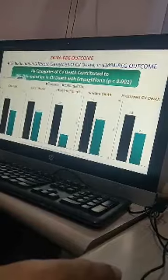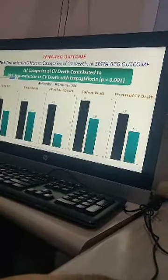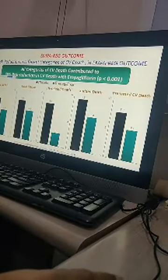EMPA-REG outcome, risk reduction in different categories of CV death. That means fatal MI, fatal stroke, heart failure. So these are various varieties of CV death. So it has consistently reduced the CV death, and the P value is 0.001, highly statistically significant. So this is to be noted. This is another trial.